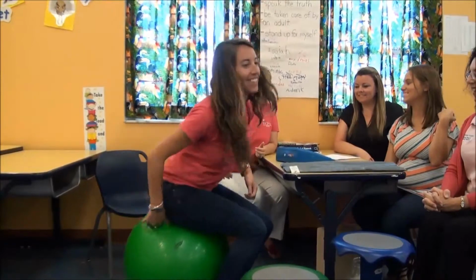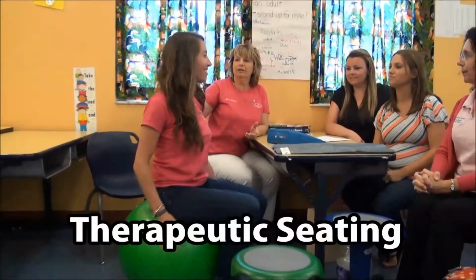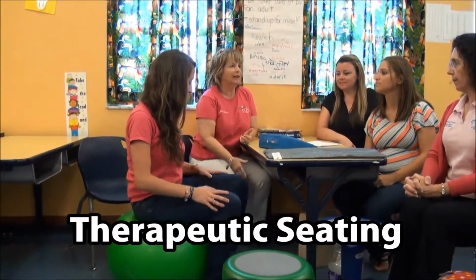The ball is a great tool that we either use in the front of the classroom, or the child can use it right at their desk. And it's not just for kids who need that sensory input. Sometimes the physical therapist will come in and will use this to develop that core strength. And so they can do their therapy right within the classroom, and the child doesn't lose out on any academics while they're bouncing on this wonderful little ball.